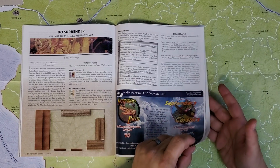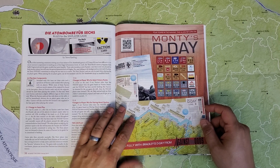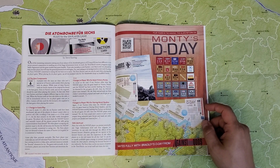No Surrender. Variant rules for not men but devils. Here's some De Atom Bomba. That is a previous game from Against the Odds magazine. Here's an advertisement for Monty's D-Day.